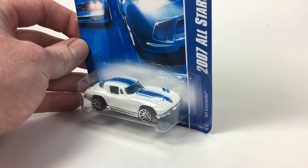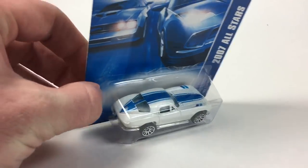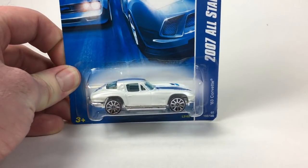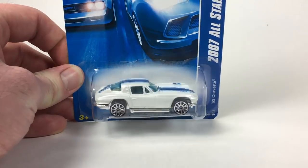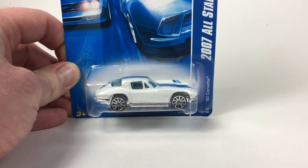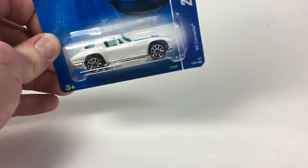Shout out to @DustKingpin on Instagram, who's a huge fan of the Corvette. I think particularly he likes the 63. I think it's the 63, maybe it's the 64. I don't know, this body style anyhow. I believe it's a 63. So shout out to you, buddy. And we're going to go ahead and open up some Corvettes, starting with the 63.